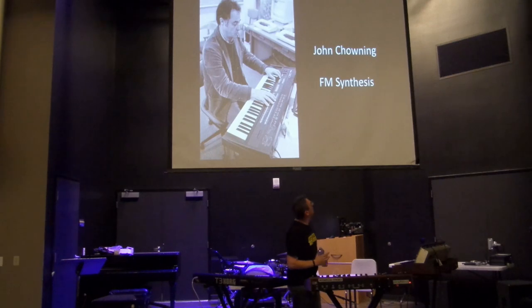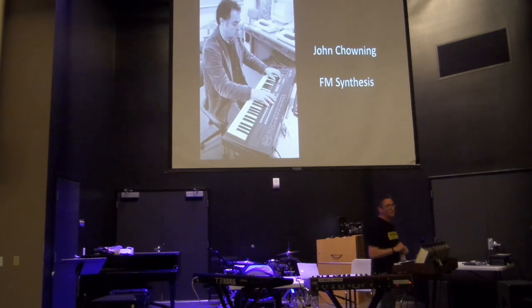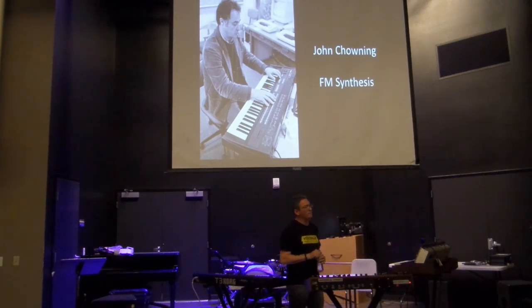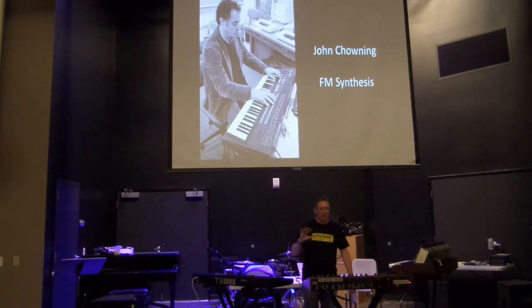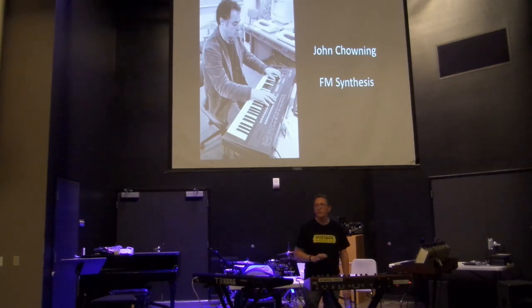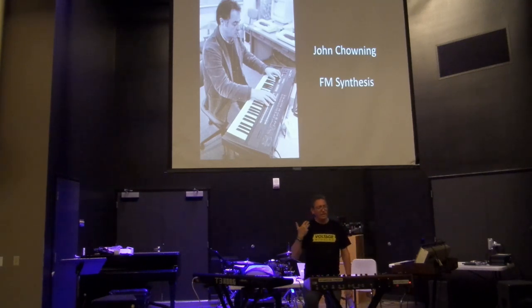In the very early 80s, this is Professor John Chowning. He was working at Stanford University on computer algorithms for producing sound. And he created something called linear FM synthesis, which, I mean, you have to understand, we're talking 1980 or so, and computers were a whole lot slower than what we have today. But he created these algorithms on a computer that could produce incredible tones, digital sounds that no one had ever heard before, and that were very easy for computers of the time to generate.